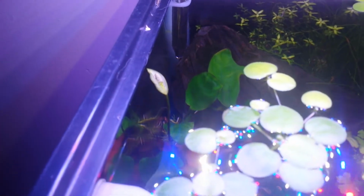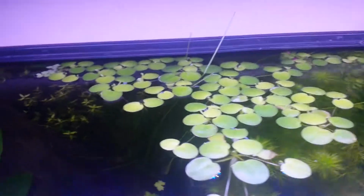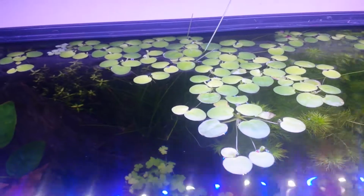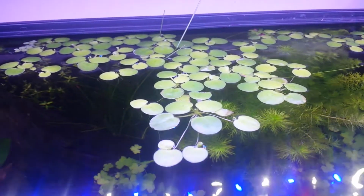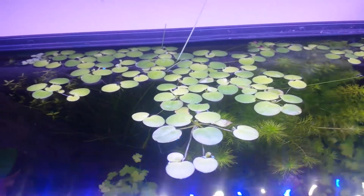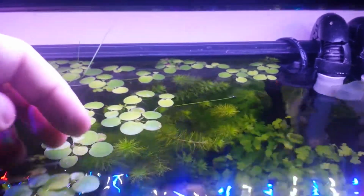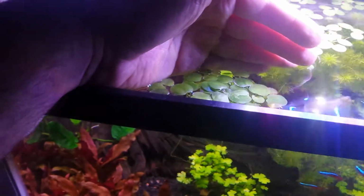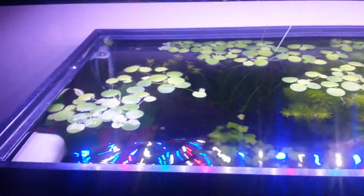But yeah, it's pretty cool. I've never seen a plant flower in an aquarium like that. This stuff, this frog bit, has been ridiculous. I take a good 95% of it out of my tank every time I do a water change, which is once a week. And I literally had probably this much of it in my tank last time I did a water change, and within like a week and a half, because I didn't do a water change last week, I was busy. But this is how much it's at.